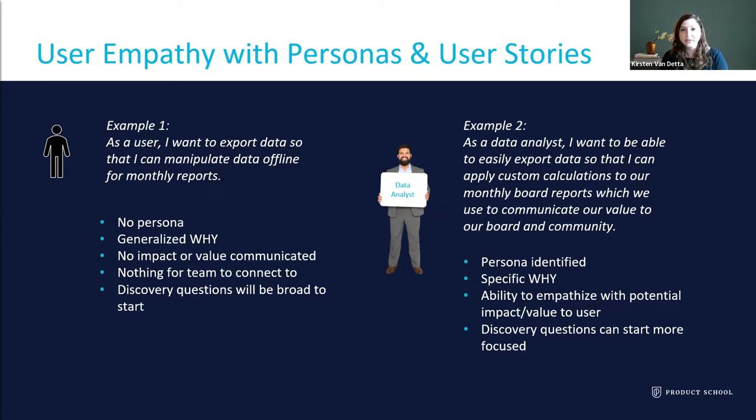Scrum Master is going to read it. Everybody that's working in Jira basically is going to read it, or your spreadsheet or whatever you're using. So our example is on the left, we have Faceless Dude, who wants to export data because he's going to manipulate some data offline for monthly reports. Well, your knee-jerk reaction probably is no, stop exporting stuff. What do you need in the reporting tool?